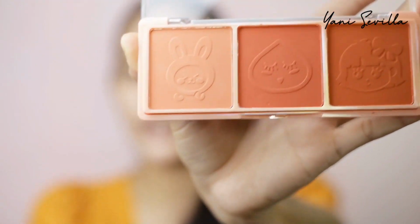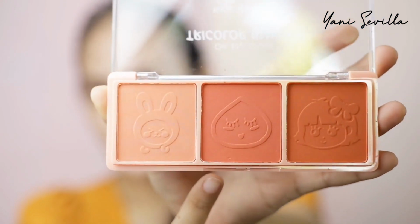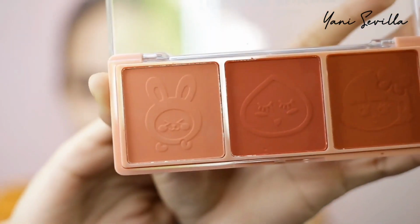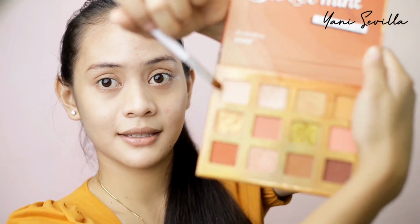Okay, so these are the colors of the Tricolor blusher. It has light pink color. And this one is like reddish. And this one is brownish, orangey. It has cute characters in different colors. Ayan, napaka-cute. And now the most exciting part is we are going to try on these palettes. Oh my god, let's go. So the first one is, I wanted to try this Holy Jasmine from the Sweet Mint for the base. So this is the Holy Jasmine, guys.